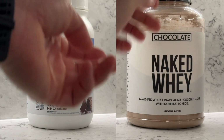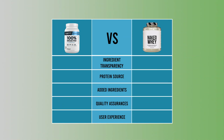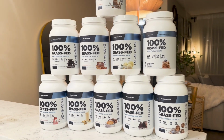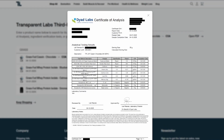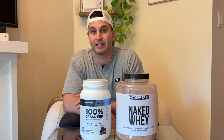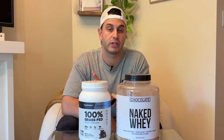All right, so now let's put the proteins head to head in the different categories. So first category is ingredient transparency, and the winner is actually a tie. Both brands pride themselves on the quality of ingredients they use and use American source grass-fed whey. Transparent Labs has the advantage in that they disclose exactly how much of each ingredient is used, and they provide the third-party testing and data for their products. On the other hand, Transparent Labs uses natural flavors in all their flavored proteins, which has no regulation and can still include ingredients that are highly processed. Overall, both brands do a great job with ingredient transparency.